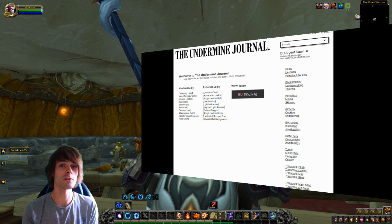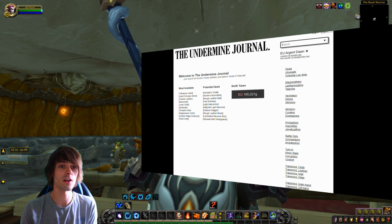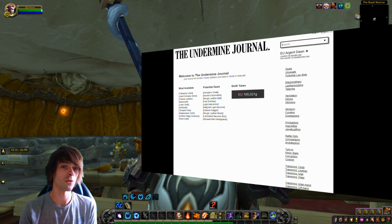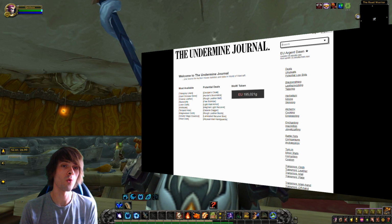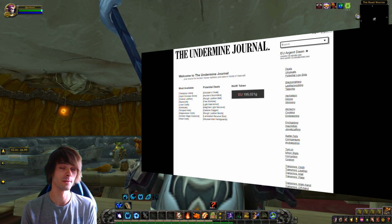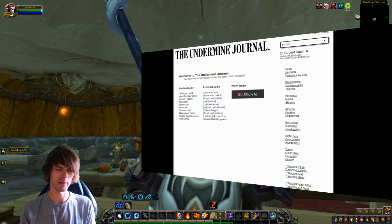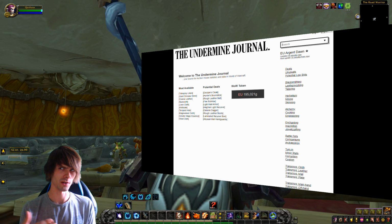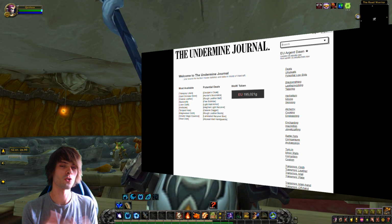Now, the Undermine Journal is a great resource to look up specific items for your realm or server. So if an item is not listed on your realm at the moment, you can double check what the history of that item was and how much it was selling for at that point. This is very helpful when it comes to transmog as well, so it gives you a baseline on how much it's going to be selling for, and then you can make a good decision on what to do with that.